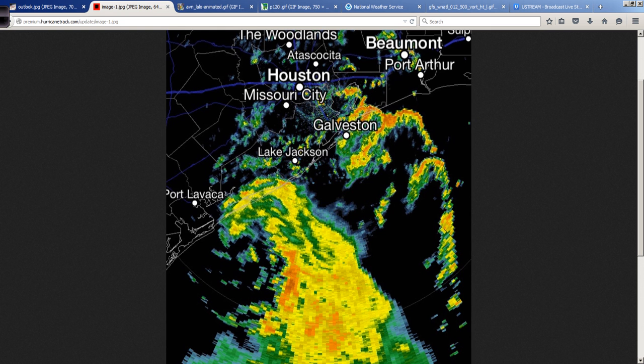This is a radar shot from the Houston Galveston radar. There's Galveston, Texas. This is the Houston area. And this is the center of Tropical Storm Bill getting ready to come into the Port Lavaca area. Latest from the National Hurricane Center indicating that Bill is getting better organized, trying to develop a partial eye wall. Winds are 60 miles per hour, and the pressure was down to 997 millibars.